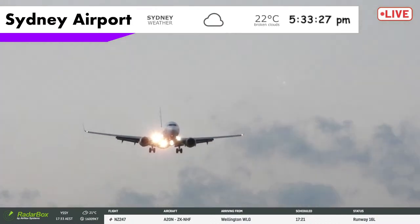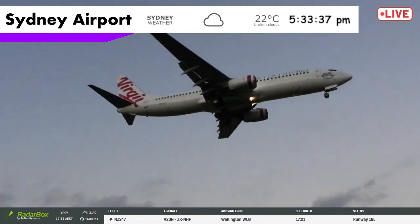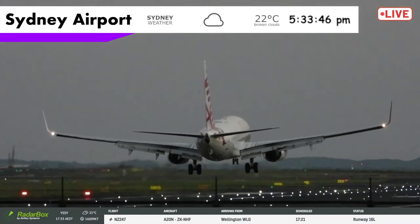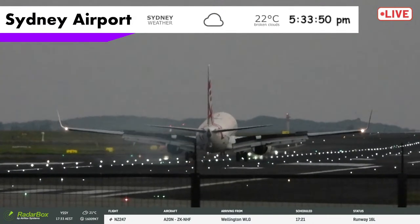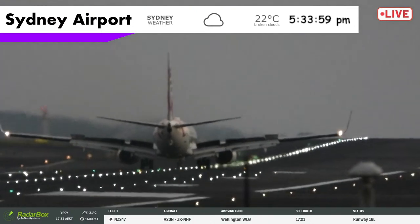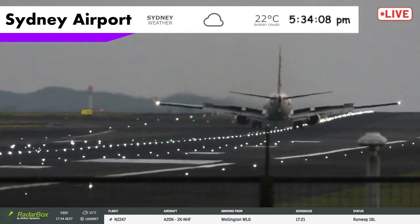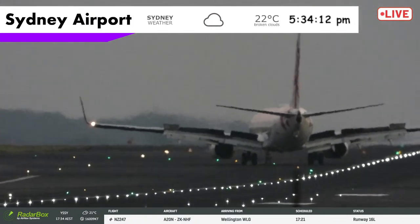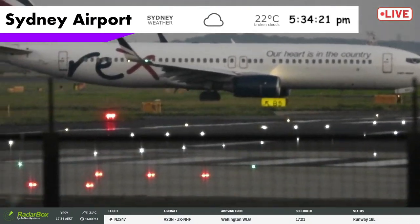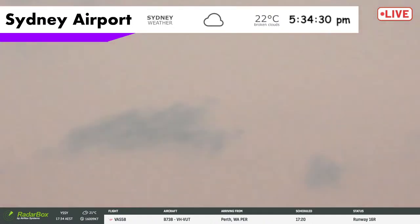737-800 here. Virgin Australia. Some crazy people out and about running around this time of night. Taking the high-speed exit, and we'll be heading over to the domestic terminal. Just got a Rex Airlines Boeing 737-800 sneaking out in front of our next arrival. But I'll pan you around for a Jetstar A320 on the parallel.